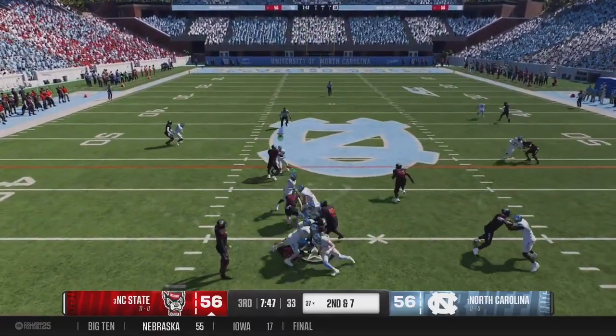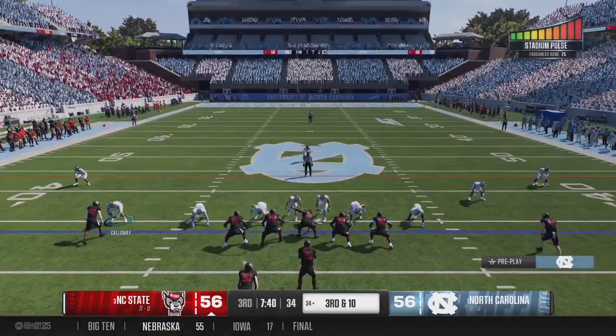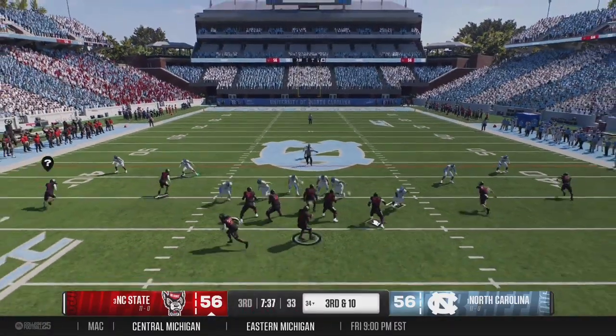From the shotgun, here's an inside give. Nowhere to go, and the ball is knocked loose. Here's his offensive coordinator and the head coach over on the sideline.